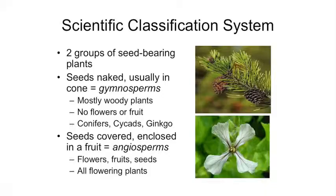And the other group of plants that are important to us are those that have their seeds enclosed in some kind of a fruit. These are the true flowering plants. And this is where most of the horticultural plants are, although there are several in the conifer group. But the large majority of them are going to be these flowering plants that have a seed encased in a fruit in some way. That's two big groupings.